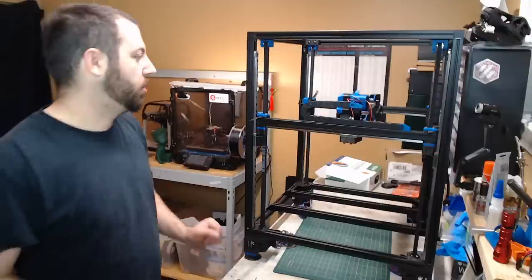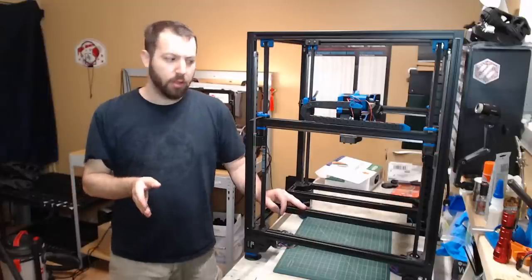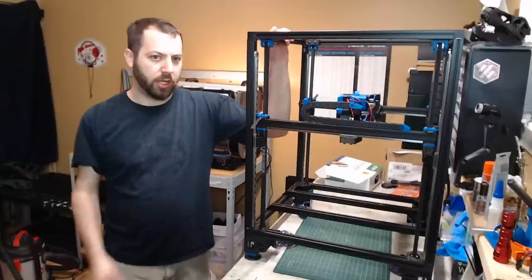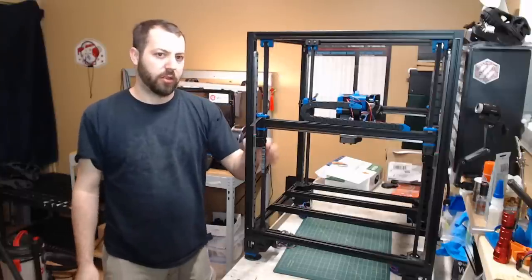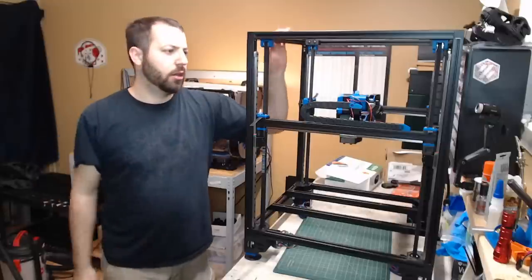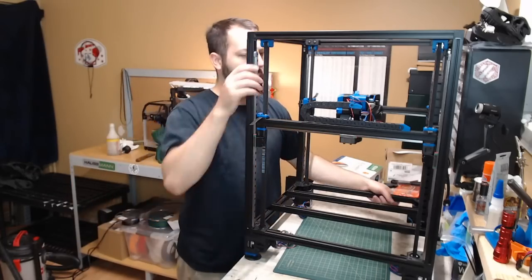3-point leveling. Don't get me started on 3-point leveling. 3-point leveling works if you are dealing with two perfectly flat surfaces. Your bed is never perfectly flat, and this gantry will never be perfectly flat. So, it's a square. We would have to put one of these in the middle, and then you have two corners that are kind of pivoting. And on a Voron V2, 4-point leveling makes sense because it's a square, not a triangle.